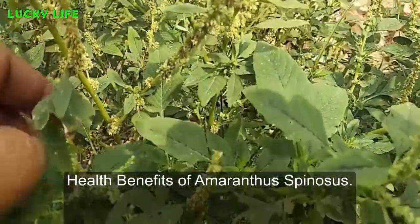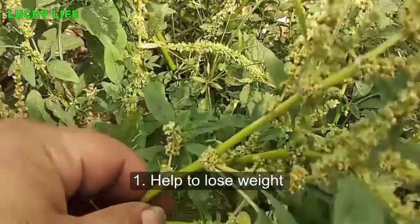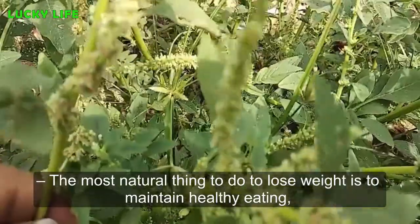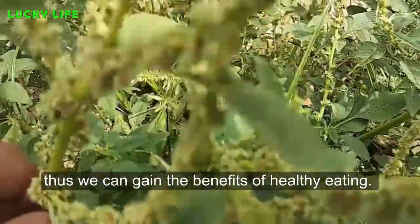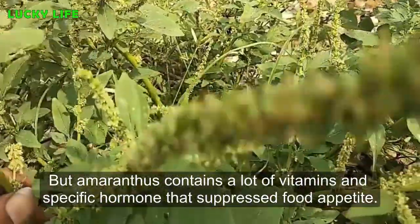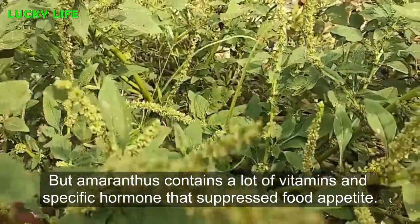Health benefits of Amaranthus spinosus. 1. Help to lose weight. The most natural thing to do to lose weight is to maintain healthy eating. Thus we can gain the benefits of healthy eating. But amaranthus contains a lot of vitamins and a specific hormone that suppresses food appetite.